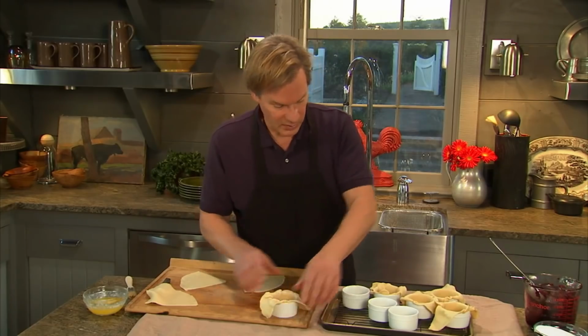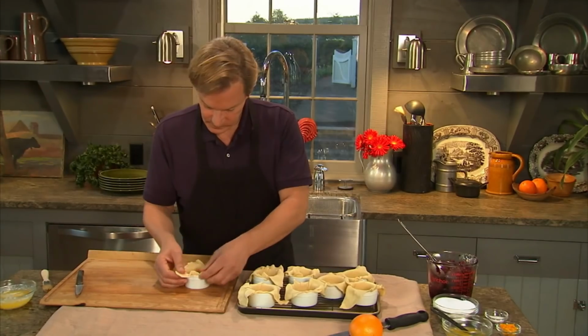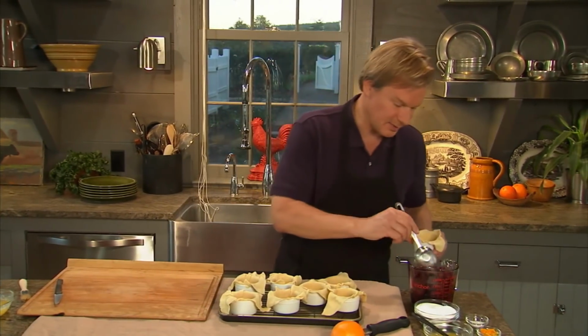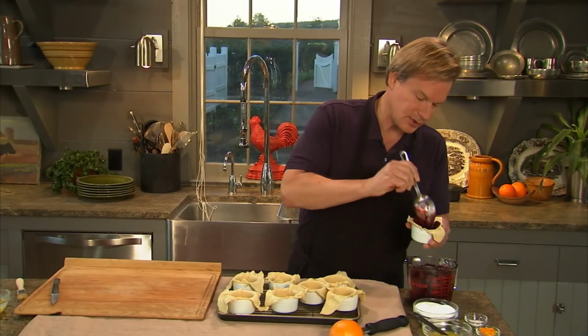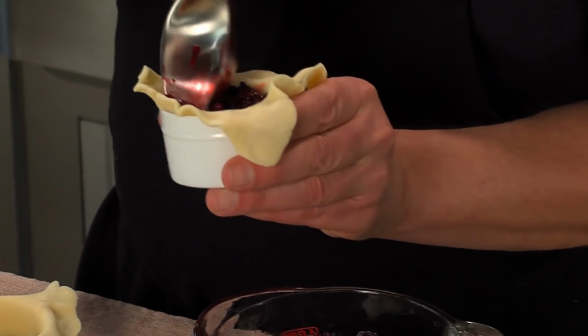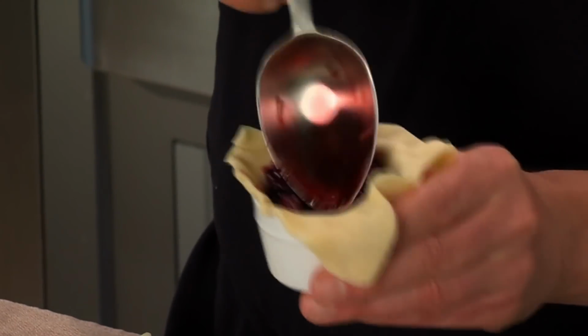All right, so what I'm going to do is I'm going to get all of these ready. Okay, now with the ramekin lined, what I'm going to do is I'm going to take some of these blackberries, and these are some that we grew last year and we froze. I'm just going to fill that almost full. Remember, they're going to create a lot of juice, so it's just about to the edge there.